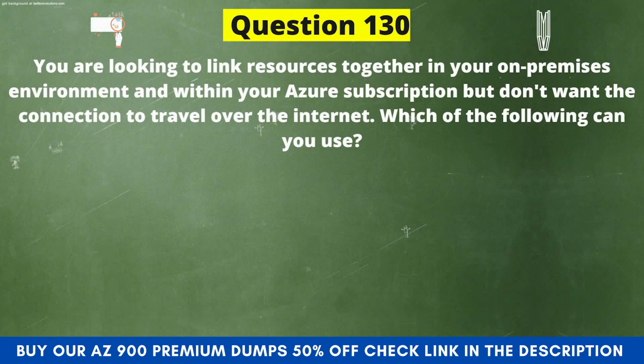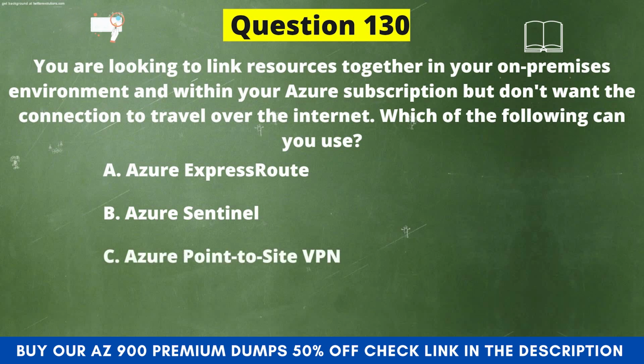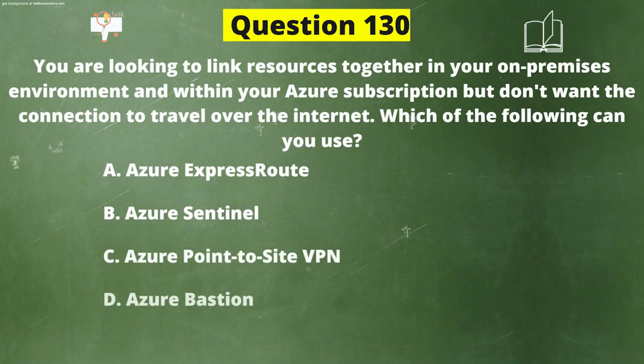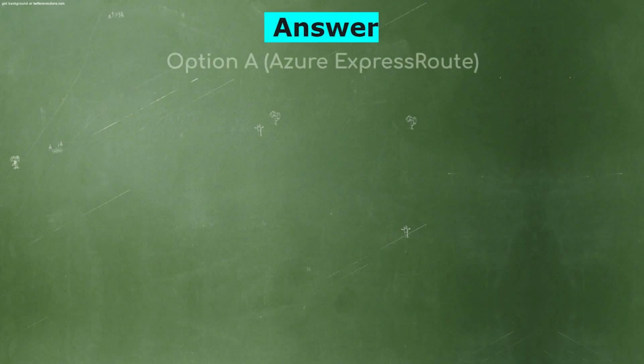Next question. You are looking to link resources together in your on-premises environment and within your Azure subscription, but don't want the connection to travel over the internet. Which of the following can you use? Option A. Azure ExpressRoute. Option B. Azure Sentinel. Option C. Azure Point-to-Site VPN. Option D. Azure Bastion. Option E. Azure Site-to-Site VPN. And the correct answer is option A.